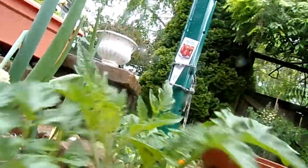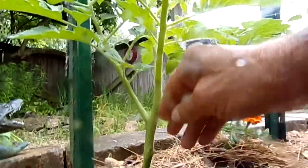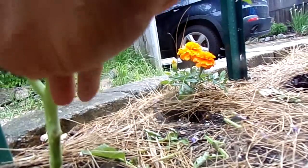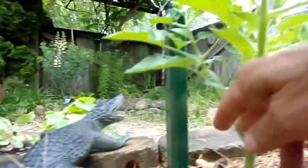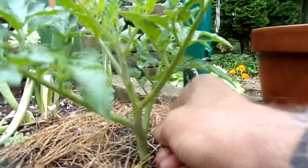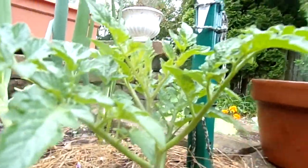And usually I try to trim these up so that there's plenty of space between the ground and the first set of leaves. I might even take that off in a little bit. I'll certainly take these lower leaves off because it will provide for better air circulation.